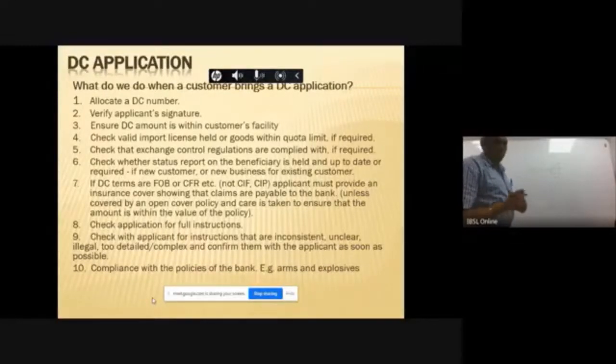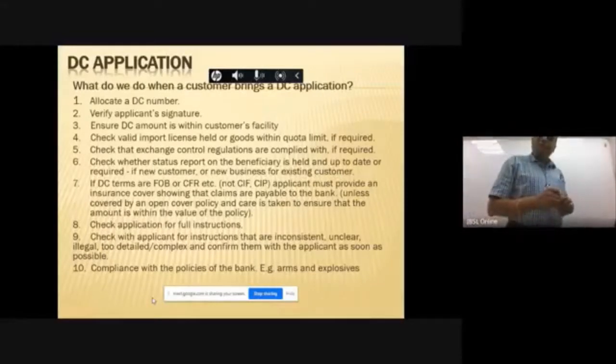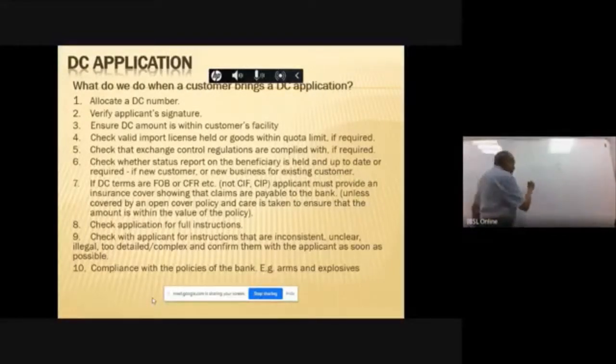Now, you get an LC from a beneficiary, XYZ company. Beneficiary, XYZ company. That XYZ company name is not there in the open cover policy. Okay. Now, when FOB terms, the customer has to submit the insurance policy. When he has to submit the insurance policy, what he will tell you is, boss, nothing to worry. We have an open cover policy. We'll do it under the open cover policy.